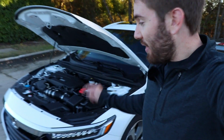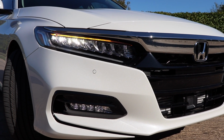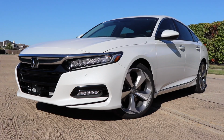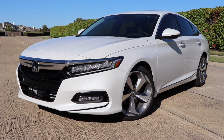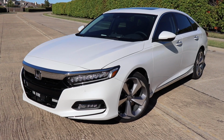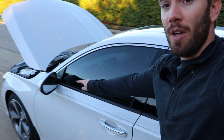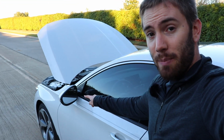And then when we take a look at the rest of the Accord, you've got full LED headlights right there, LED fog lights, a glossy black grille. This paint is, I believe, called platinum. It's a platinum white, pretty stylish, just a pretty impressive looking vehicle. You've got 19-inch wheels, pretty standard now with some of these mid-size sedans. Now, moving over into the front seat, first of all, one cool feature: reverse tilting mirrors.